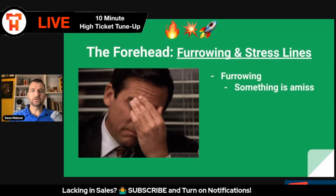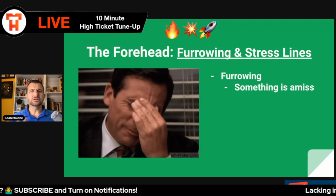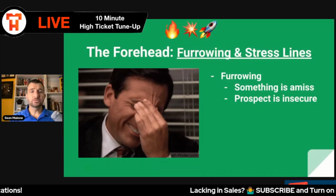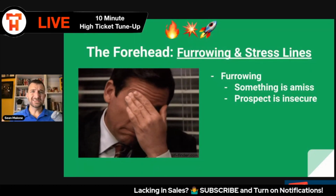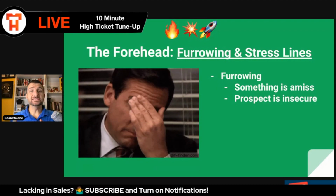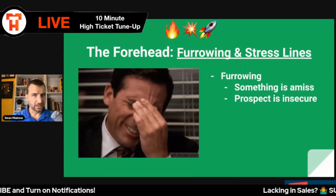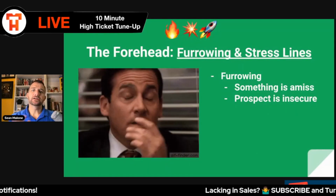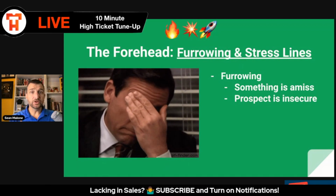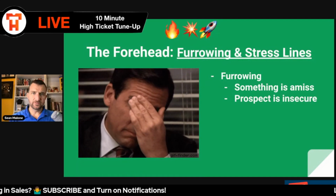When somebody furrows like this, typically you already know something is amiss, or the prospect you're talking with doesn't agree with what you said, or maybe they're just insecure about what you're talking about because maybe they've never experienced it. When you see this sign, slow down and say, hang on a second, did that make sense to you? Then have a very puzzled look on your face, and the prospect will then explain what they're feeling insecure about.